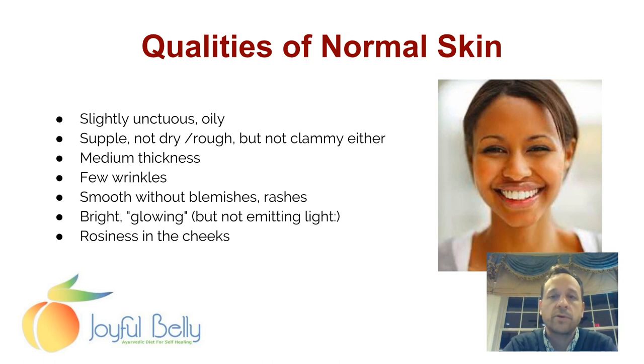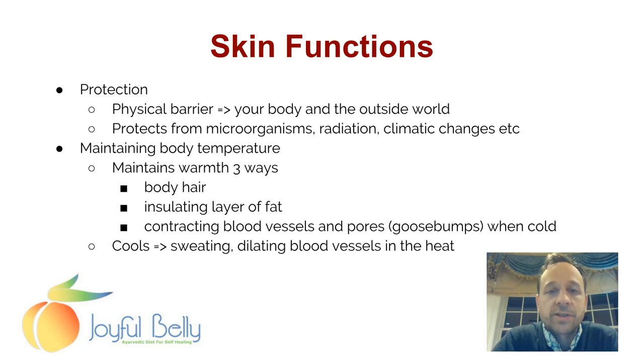All right, what are some of the functions of the skin? What does skin do for you? Why does your body even have skin? Well, skin offers protection. It's a physical barrier between your body and the outside world that protects you from microorganisms, radiation, climatic changes, etc.